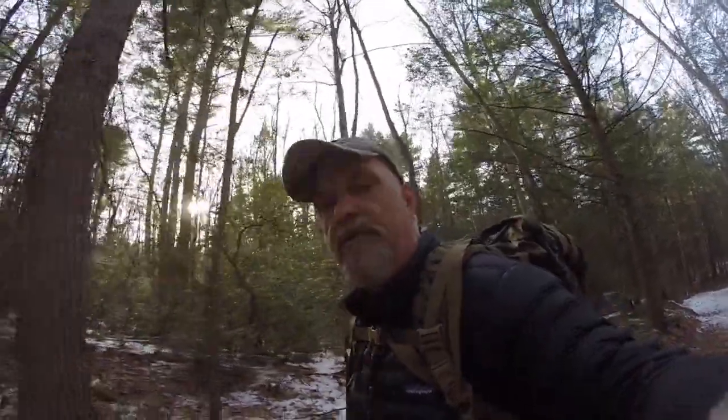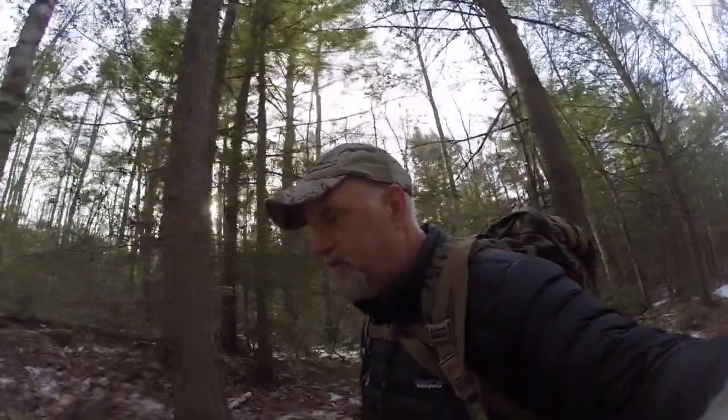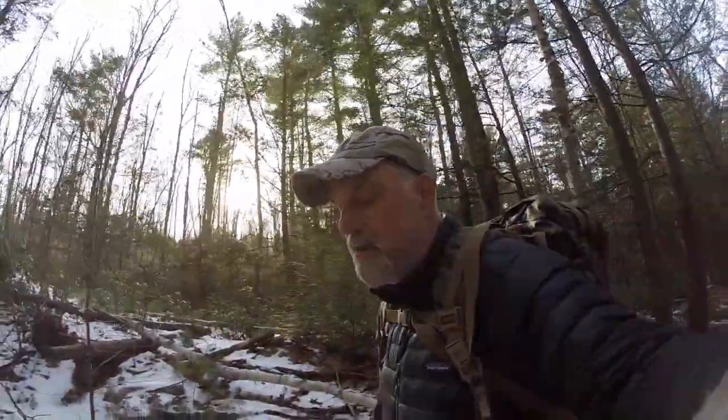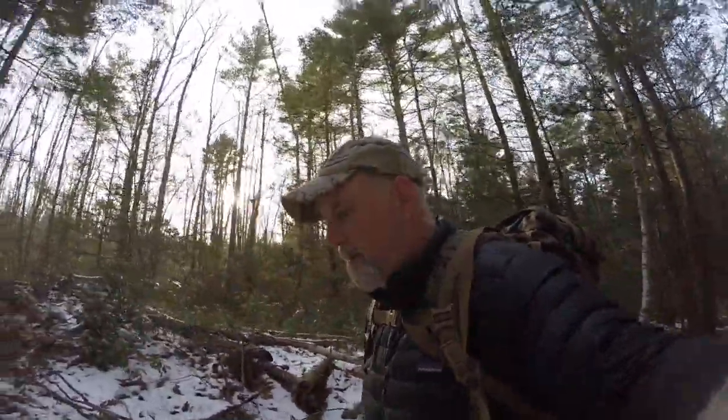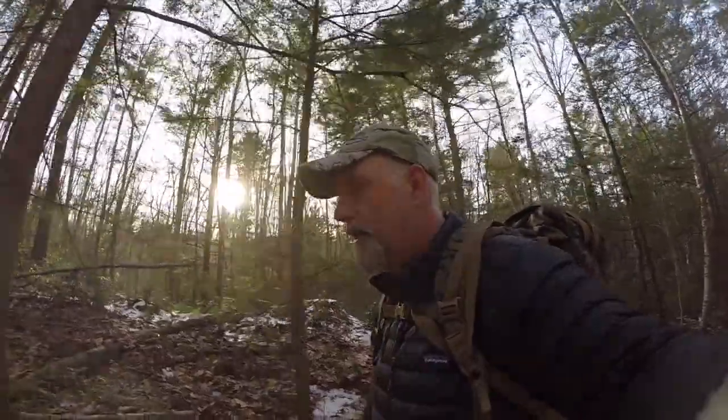It's called the Tinder Fungus. You can use it for tinder in an emergency situation, or you can even make a tea with it, which has got some interesting properties, medicinal wise.